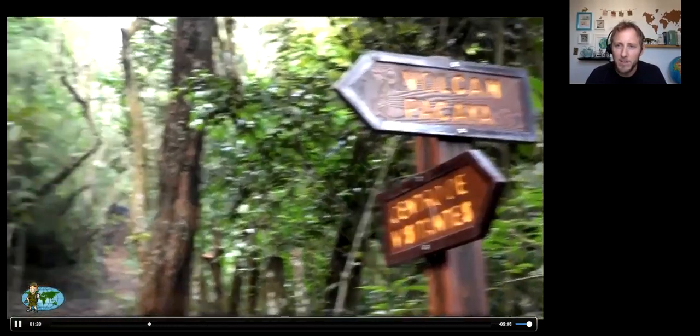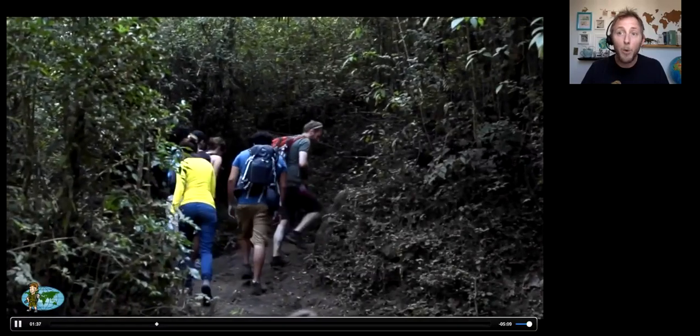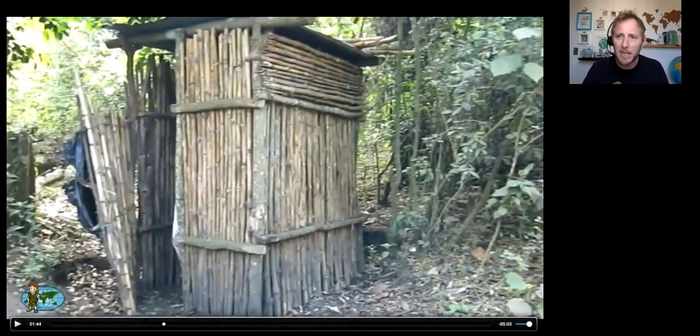As we continue to hike up into the forest on the way to the volcano, don't get lost. There's a couple signs on the way. And if you get hungry on the way, there's locals that come up and they sell vegetables, bananas, mangoes, other vegetables that you can have.